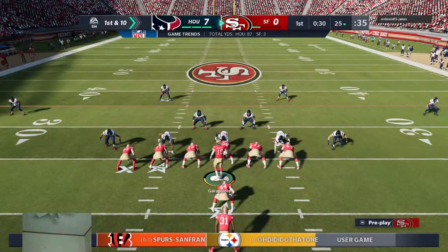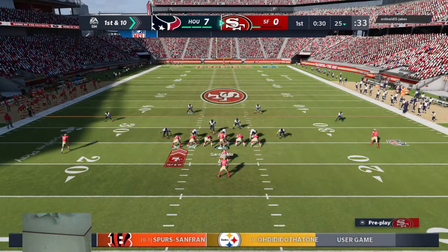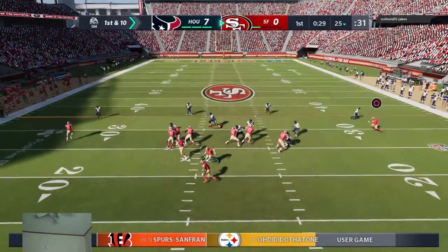The San Francisco offense ready to start their next drive and hoping to do better than they did their last possession when they punted the football.